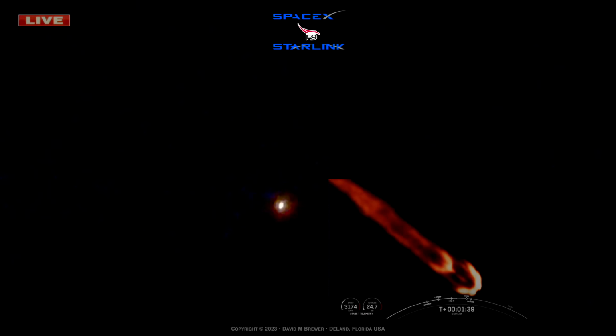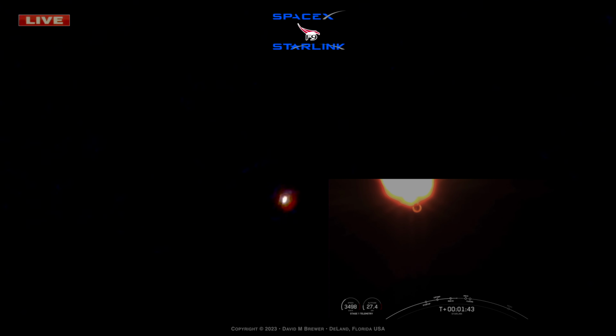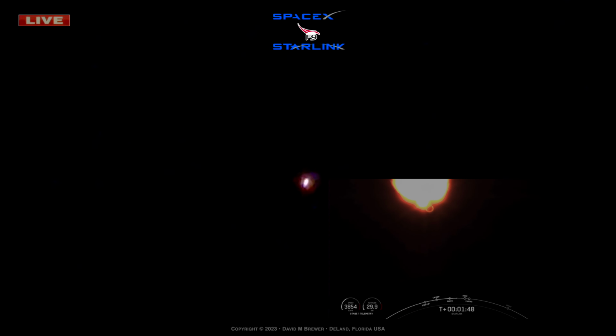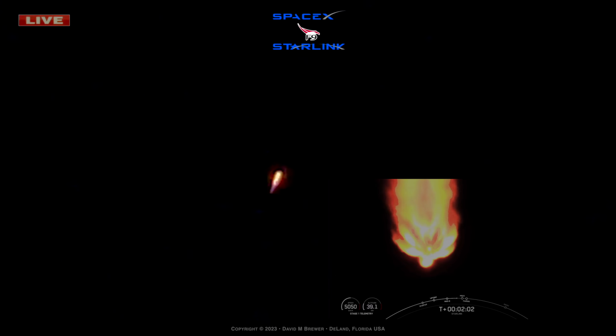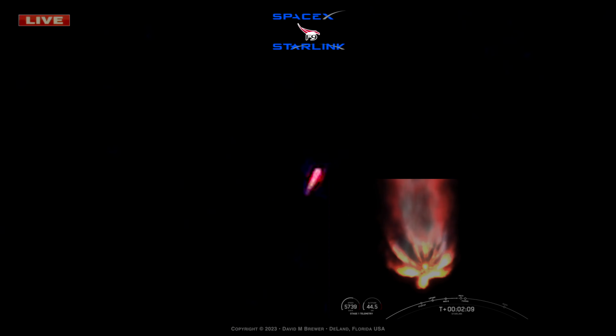We're now about 1 minute away from a series of events: MECO, stage sep, SES-1, and fairing separation. MECO, or main engine cutoff, is where all 9 of the Merlin engines on the first stage shut down. Stage separation is when the first and second stages separate from one another. SES-1, or second engine start 1, is where we light the Merlin vacuum engine on the second stage. And fairing separation is when the 2 fairing halves separate and fall away from the second stage. Keep an eye out, as these are going to happen pretty quickly back to back.